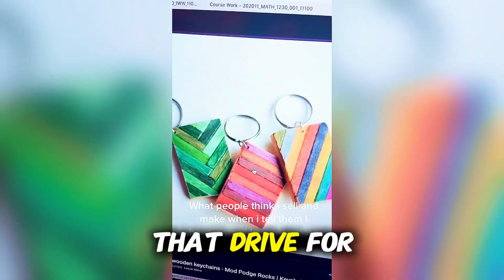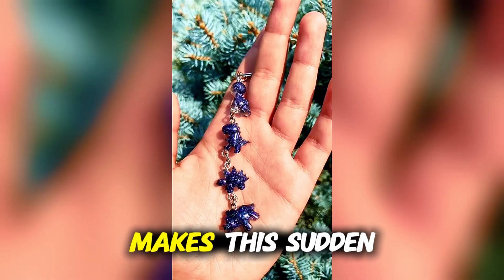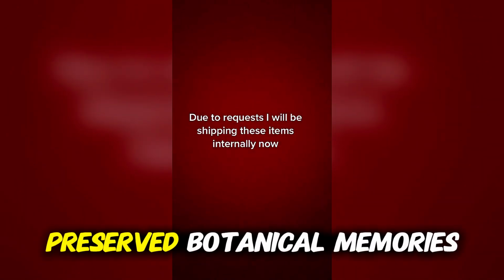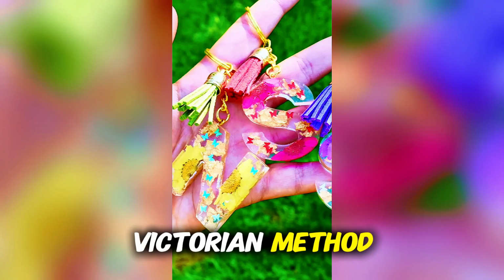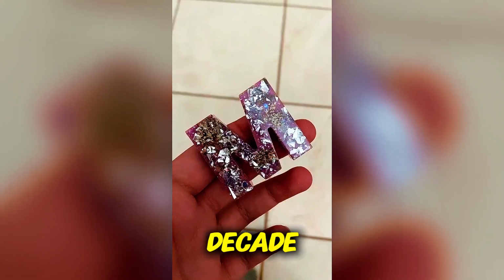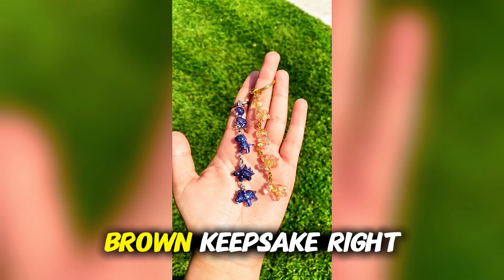I totally get that drive for permanence. But the historical context makes this sudden shift to expensive resin blocks so fascinating to me. Because we've always preserved botanical memories, right? Oh, for centuries. Like the traditional Victorian method. You just take a rose from a suitor, put it in the middle of a heavy encyclopedia, press it, leave it in the dark for a decade, and boom, you have a keepsake. A very flat, brown keepsake.